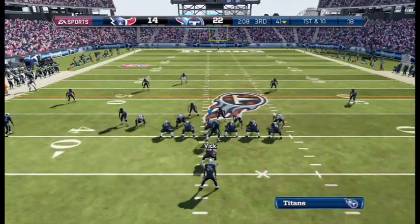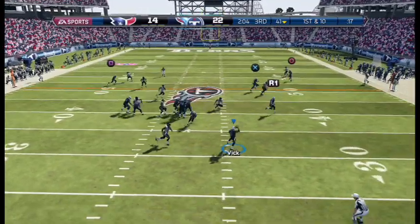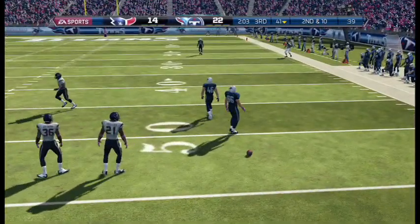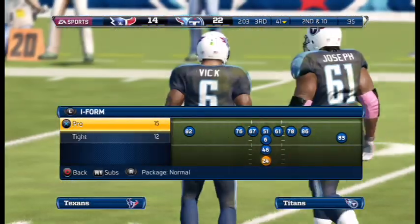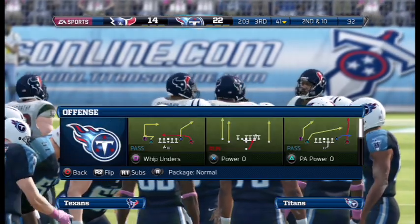Wait a second. The quarterback throws to the right. Oh, good job by the linebacker knocking that pass down that time. All he did was watch the eyes of the quarterback, and he reacted. It put him in good position, and he knocks the football down.